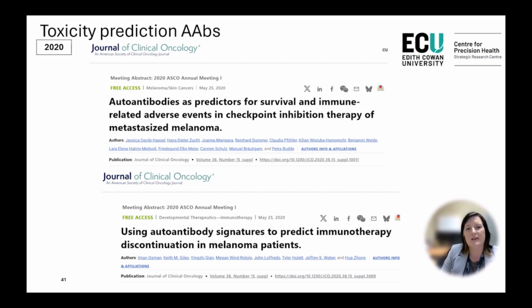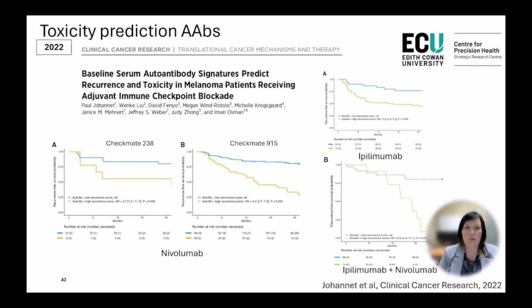They've identified a signature of 170 antibodies, 102 for the ipilimumab arm and 68 for the nivolumab arm. And it was interesting to see that many of these corresponding antigens were actually nuclear protein targets. A more recent paper by Johanna et al. also utilized the HuProt microarray in an impressive total of 950 patients from 2 clinical trials.